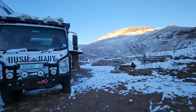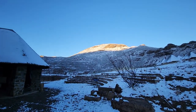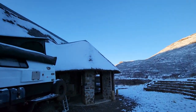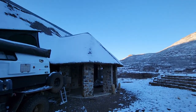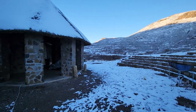We're going to be sitting around the fireplace having some breakfast and hope the weather does its thing for us. Hopefully the snow melts and it's safe to go back onto the pass and get out of here. You will see that the snow has melted quite substantially during the course of the early hours of the morning. So that's promising.